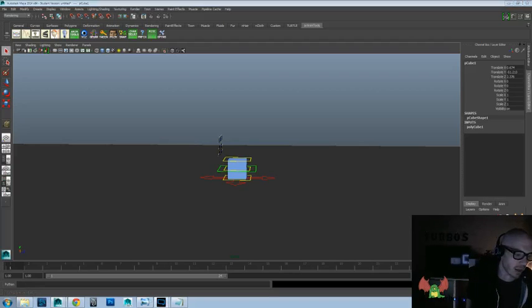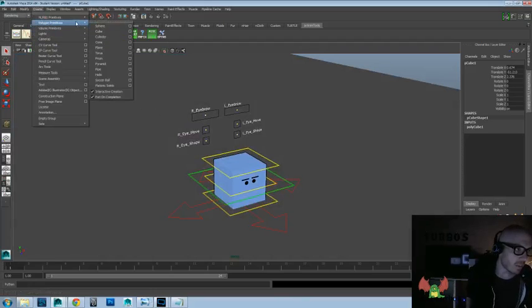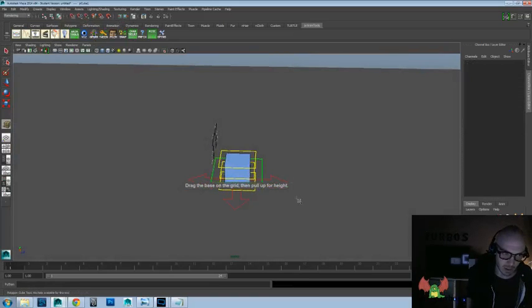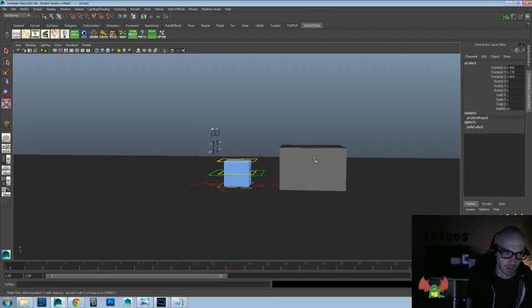Okay, sorry about that. So let's go ahead and create a polygon primitive. Let's create a cube here. And we'll just make these. That might be a little too big. Let's go ahead and scrunch that down a little bit more.